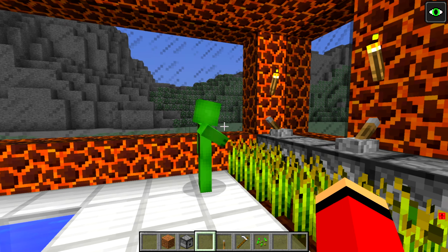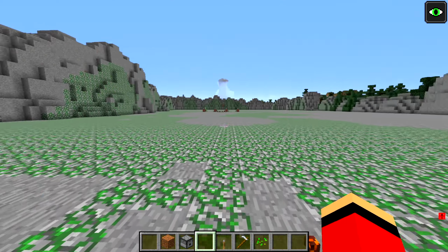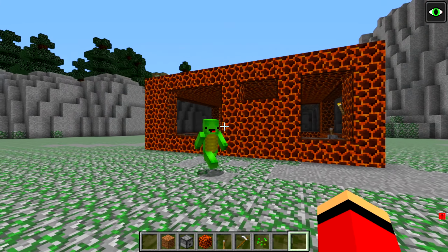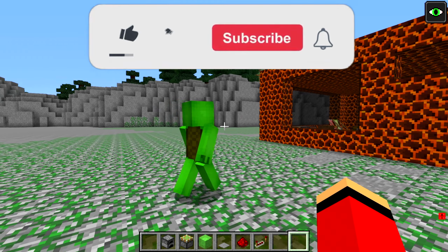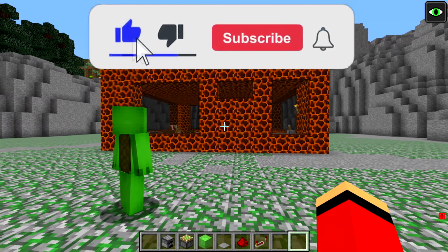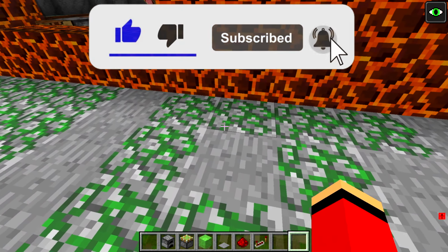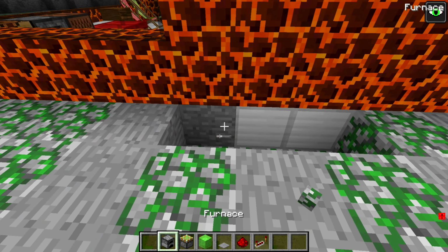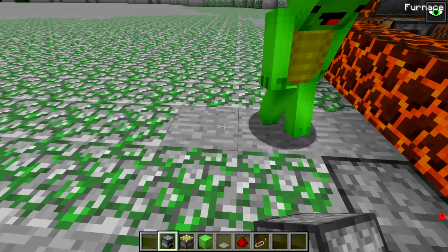It seems like we could just live in here. Next up, let's go outside. I'm gonna build a slime device to get us up to the roof in no time. So now, over here, I'll start by placing these furnaces.